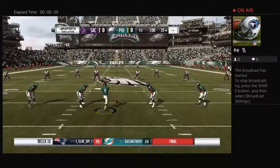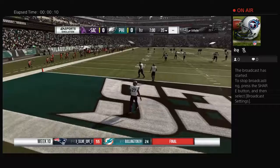Guys, get set for the matchup between the Sacramento Condors and the Philadelphia Eagles. And this will be a touchback as that sails over the end line.